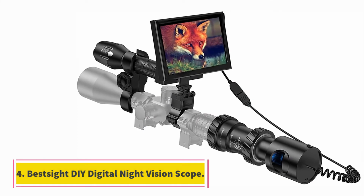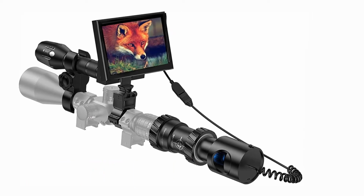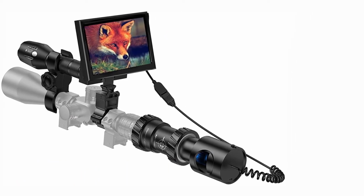At number 4, Bestsight DIY Digital Night Vision Scope. If you want to broadcast your view to the group, the Bestsight DIY Digital Night Vision Scope is a great choice. Keep in mind that this is not a traditional scope. In fact, you'll need a traditional rifle scope to connect this to. That said, it's an extremely affordable option that enables you to convert your view to night vision and broadcast it onto a 5-inch screen for the group to see. Even better, it has a quick adjustment focus ring that allows you to get optimal clarity even as you switch magnification ranges on your scope. It's a great attachment, but it's not a full night vision scope.